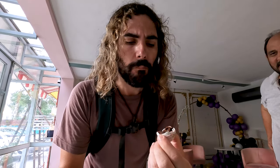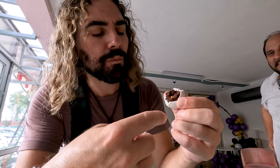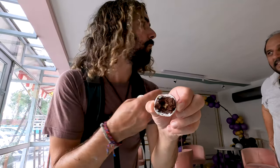Oh, wow. Oh, my God. Look at that. Chocolate on the inside, caramel in the middle, and this great kind of like candy shell. That's really, really nice. It's so funny that the bakery owner said we were in the posh area, because I was like, yeah, this definitely seems like an upscale area.